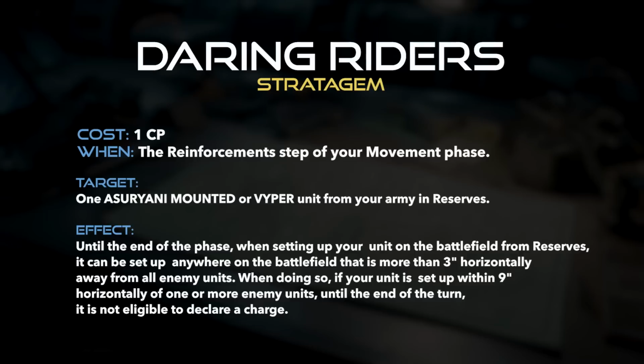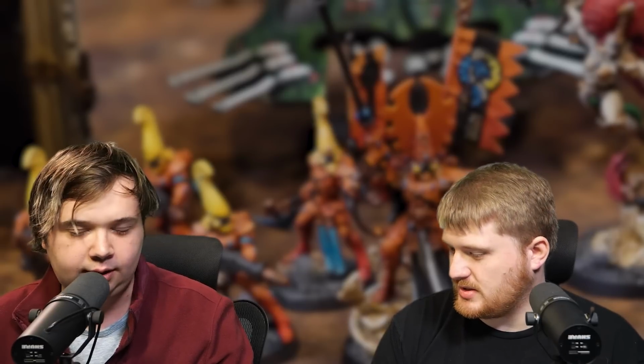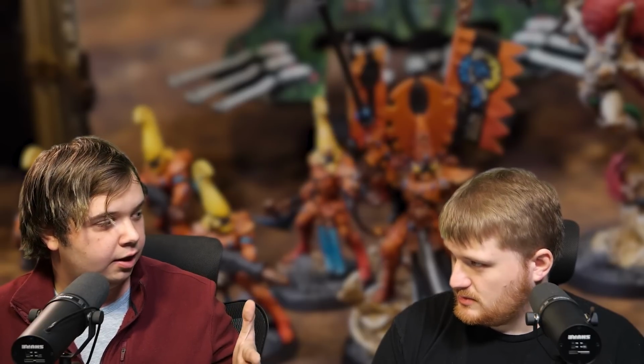Now, I would be surprised if this stayed 3 inches away. I think they just blanket said it's all 6 now. Yeah. I believe all of them are 6 inches. So if it says it arrives closer, you cannot. Yeah. So this says arrives 6 inches away. But it also functions as deep strike, so you don't have to strat reserve your unit. So your super unit can come down anywhere on the table 6 inches away, blow 3 things up, and then leave, and then go back into the sky. Yeah. It's pretty good.